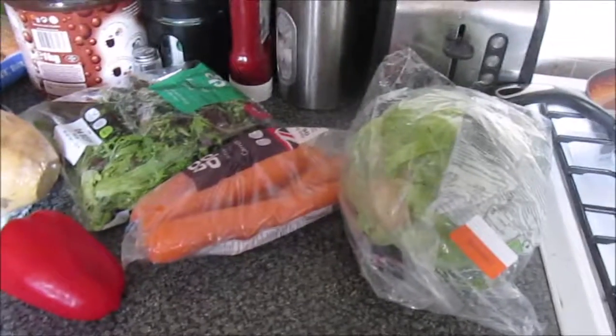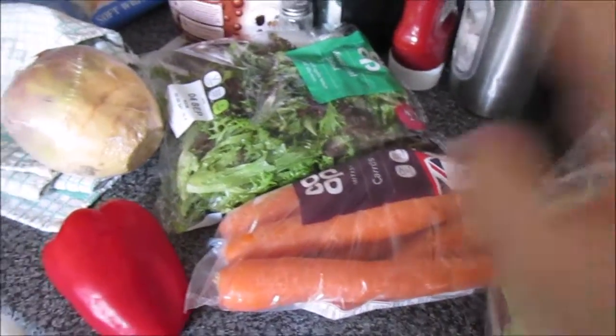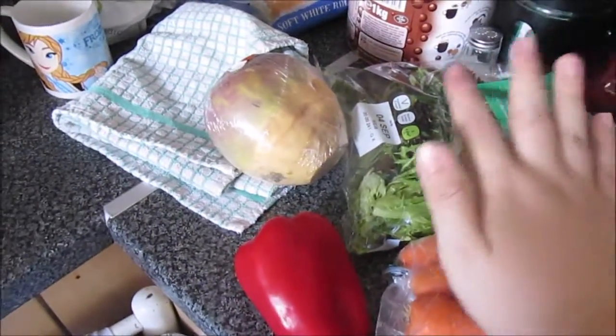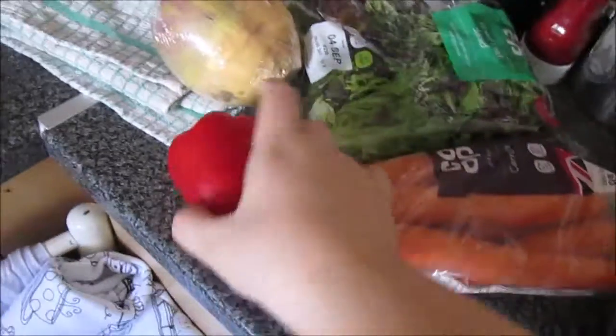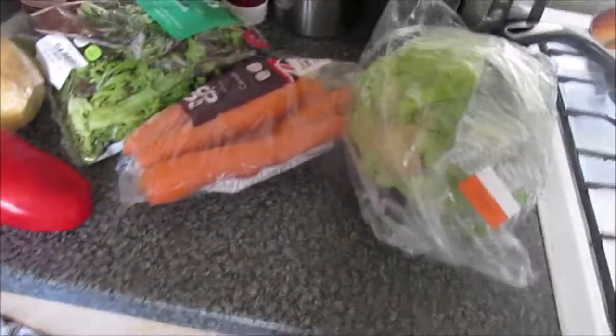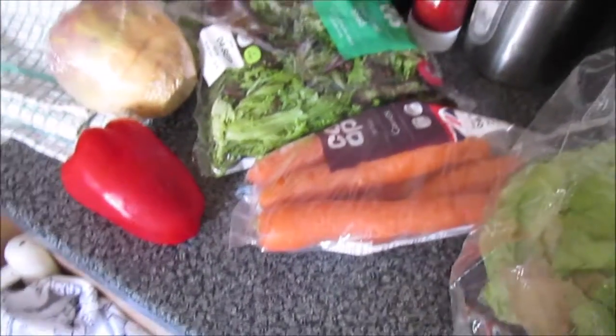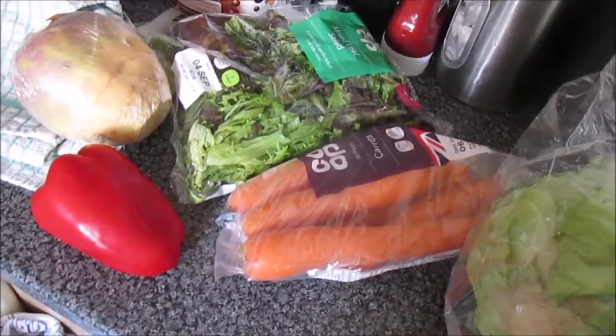So here is the veg that my guinea pigs will be getting today. They have some sweet tart or pointed cabbage, some carrot, some mixed lettuce, some bell peppers, which is great for vitamin C, and some swede. When you are feeding vegetables such as cabbage, broccoli, sprouts, stuff in the gas family, basically you need to do this very, very carefully.